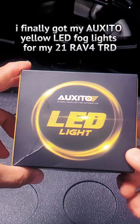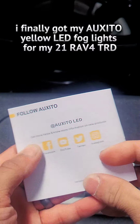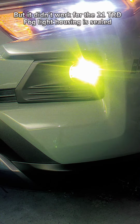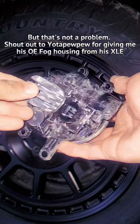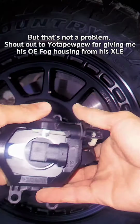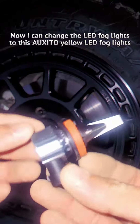I finally got my Auxito Yellow LED Fog lights for my 21 RAV4 TRD. But it didn't work for the 21 TRD. Fog light housing is sealed. But that's not a problem. Shout out to Yoda Pew Pew for giving me his OE fog housing from his XLE. Now I can change the LED fog lights to this Auxito Yellow LED Fog lights.